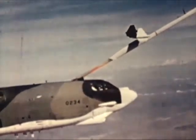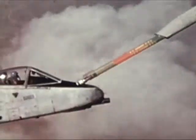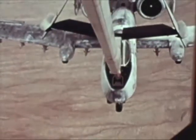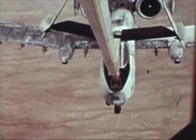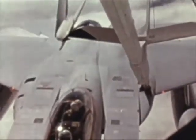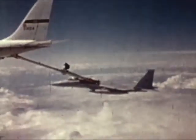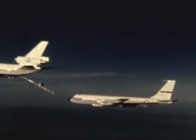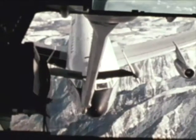Other tests of the advanced aerial refueling boom on KC-135 tankers included different altitudes, airspeeds, fuel systems qualifications, and receiver compatibility tests on various aircraft. The advanced aerial refueling boom proved to be a significant improvement over previous booms. This is another example of Air Force planned improvement and modernization for the future.